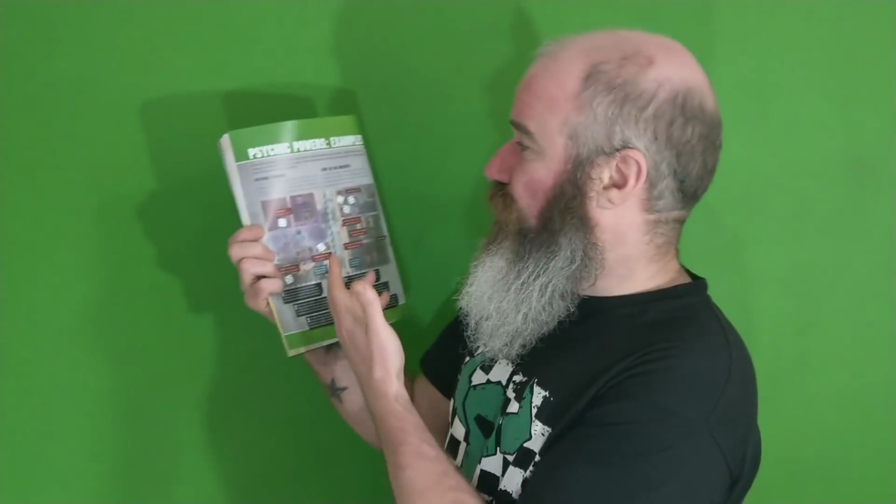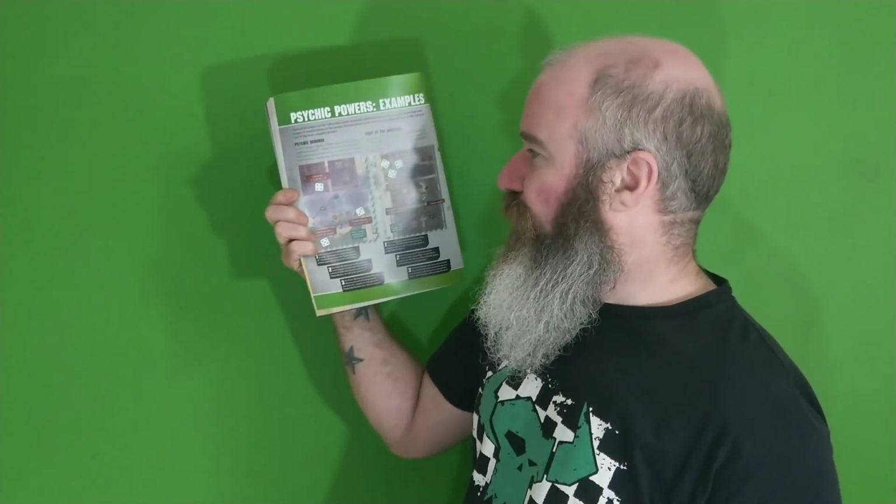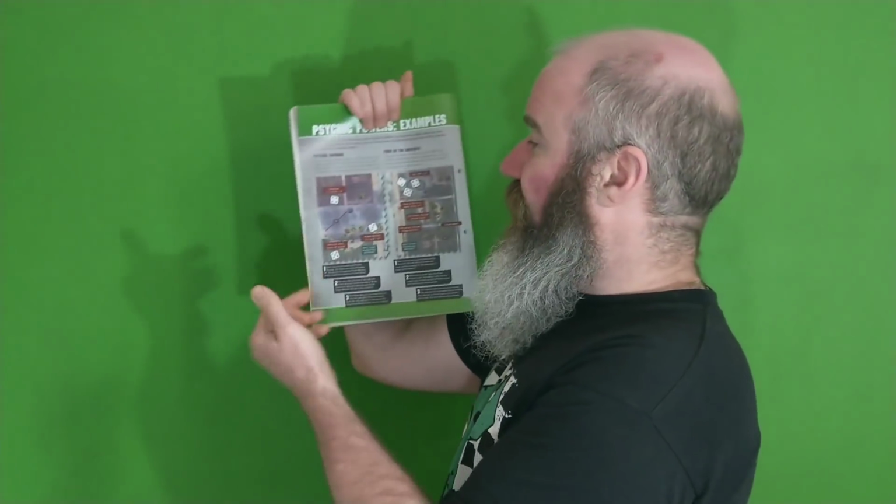And then it talks you through some of these powers on this page. Psychic Scourge, which is basically like a slightly different version of Smite, where you're testing your leadership against your opponent's leadership. You roll a d6 and add your model's leadership, that is, the casting model's leadership. So in the case of a librarian, it's 10 to that number. So in this example, it's 4 plus 10, which is 14.